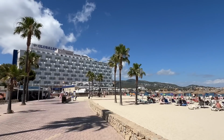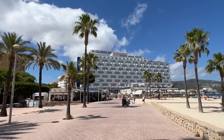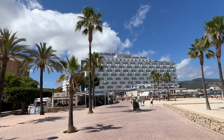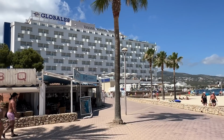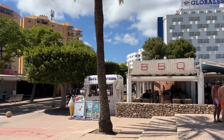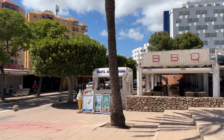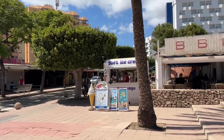Okay, let's keep on heading up towards Palmanova Beach and towards the Santa Lucia Hotel. But first I'm going to take a very quick deviation. As you know, we have the Mr Whippy ice cream stand right to my left hand side. Let's go and have a quick chat to Jill and see what's going on today.